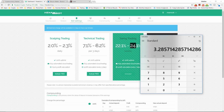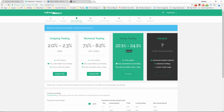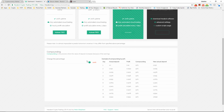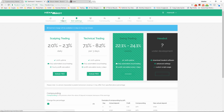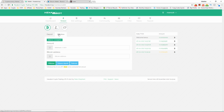I would say it is a little bit more risky because you got to keep your money in for longer, but I would say it's definitely worth it. Also, I have my compounding to 100% now. I'm going to keep this to 100% for 1 to 2 weeks. Then I'm going to put that down to 0 and start taking out all the money I get. And the cool thing about this website, the best part about it, is that you can actually take out your deposit at any time by pressing release deposit.